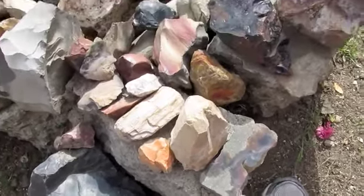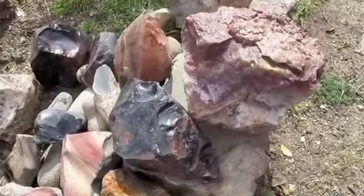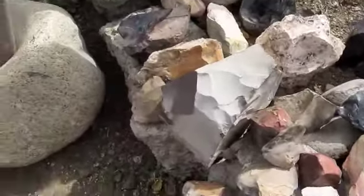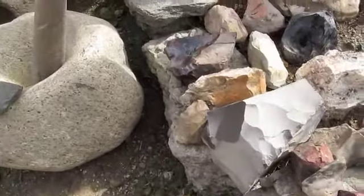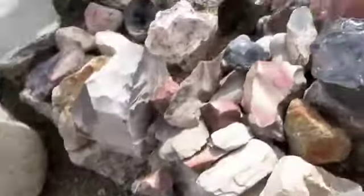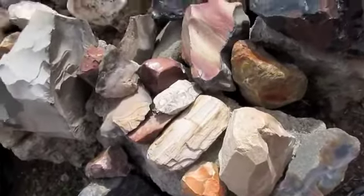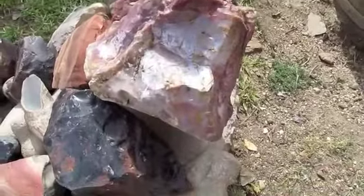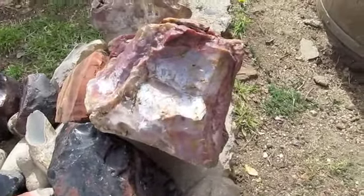Here's some other pretty remarkable ones. I hope this is coming through. I don't know, it may be too bright, but I'll check it and shoot it again if I have to. And there's that big pestle that I found, my biggest pestle. Now, here's a type of flint that is so cool.